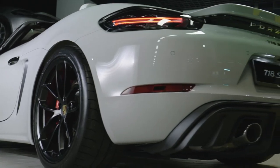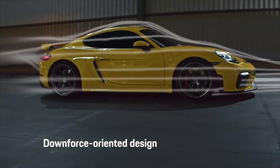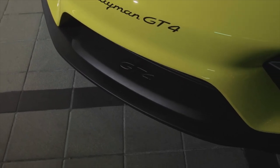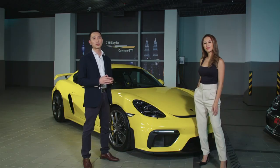The overall vehicle height sits much lower to the ground, offering a lower drag coefficient with greater downforce at high speed. The front spoiler, with the additional spoilers positioned at the side of the wheel arch, transfers the air upwards and also towards the side to create more downforce.